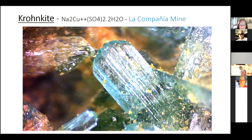And cronkite from the Company of Mine. The type locality is at Chuquicamata, just up the road. But the cronkite crystals here at the Company of Mine are probably the best. Very interesting forms, lovely prisms. Elongated, striated crystals, sometimes quite thick and quite narrow.